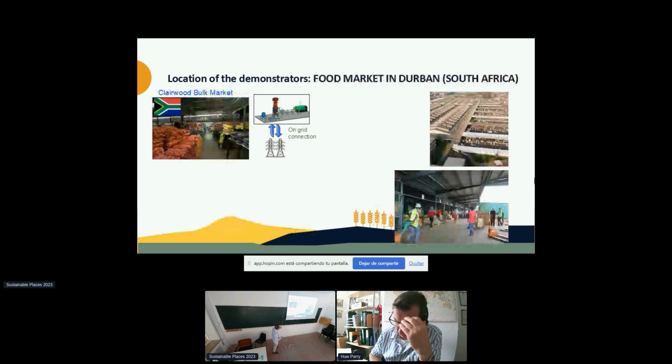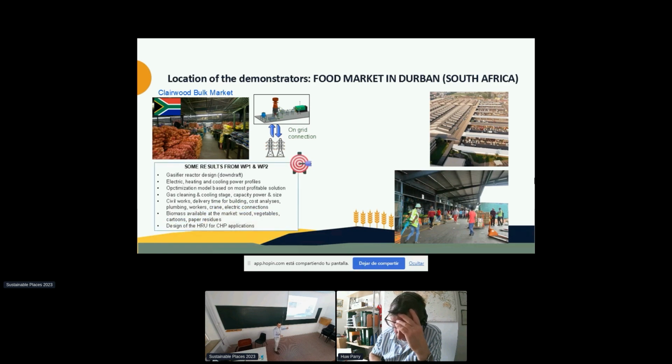This is the bulk market in South Africa, where basically there are already existing compression chillers for the cold rooms. We are just pushing our demonstrator to extract as much electricity as we can. So we are not interested in heat, but we try to exploit that heat to produce more electricity with an organic Rankine cycle associated to the gasifier. And so we are supplying renewable electricity to the existing chillers.